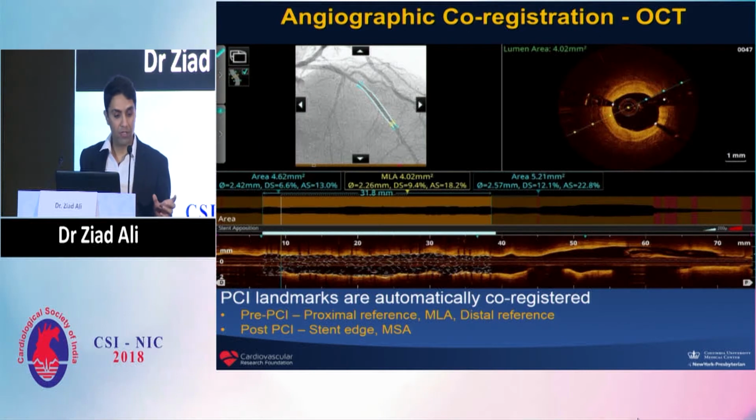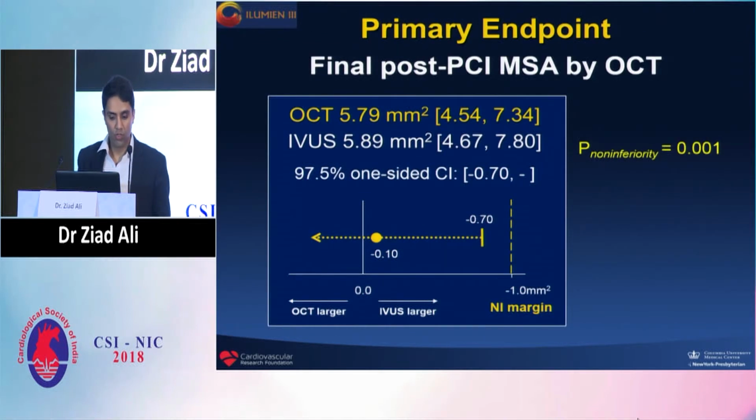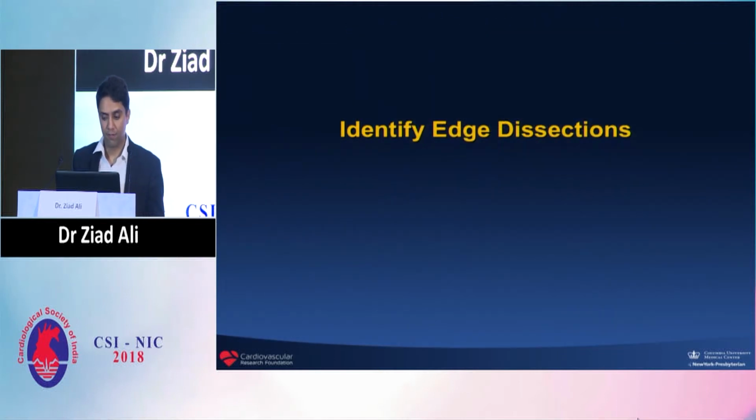Angiographic co-registration allows us to therefore do this with extreme precision, identifying our reference segments at a great degree of detail. So what did Illumien 3 teach us? Illumien 3 taught us that the post-PCI minimal stent area by OCT only matches IVUS if we use an external elastic lamina guided approach. But we also learned that secondary endpoints, which included the minimal stent area, minimal stent expansion, and mean stent expansion, were all better with imaging guidance compared to angiography guidance, and you are more likely to achieve optimal expansion using imaging guidance than by angiography alone.